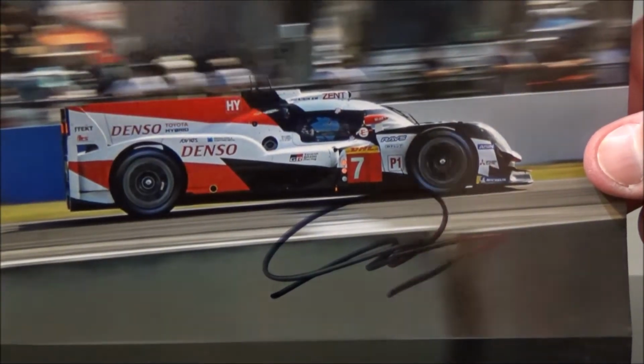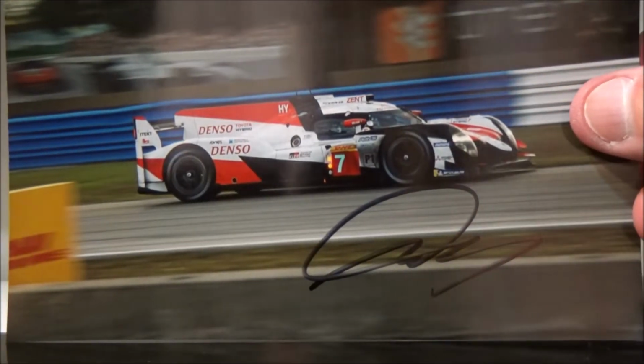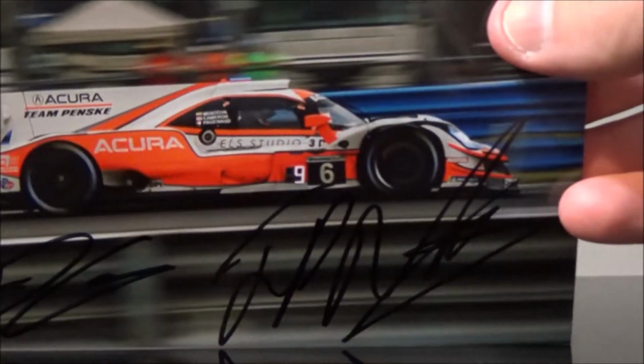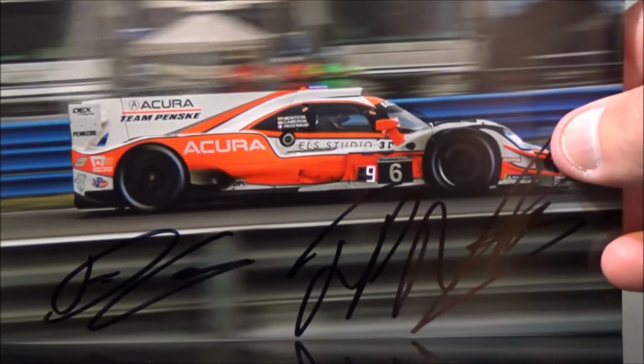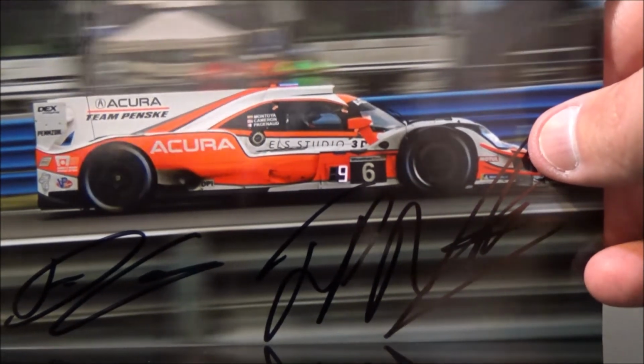And this is Mike Conway just himself signing it because he drove the number 7 car at Sebring and also at Le Mans. I did not mention the word Le Mans to him because this is the car that should have won Le Mans. But apparently dirty politics within the team kind of played out there. Yeah, accidentally put on the wrong tire. Yeah, like Toyota does that by accident.